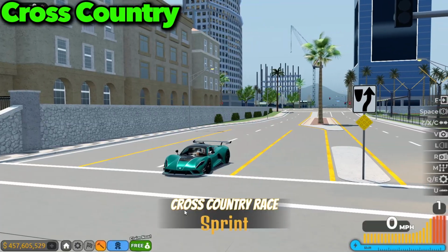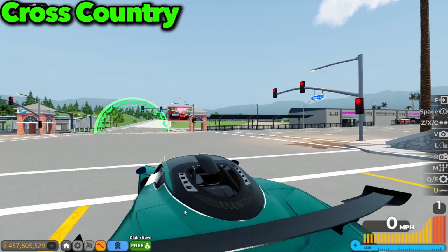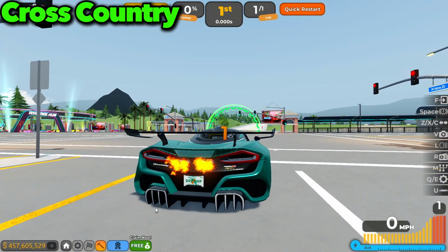First, here we are in the Hennessy Venom F5 Revolution Roadster. We're going to see what time we get. My predictions, honestly, I haven't raced in a while, so maybe 240 something if I were to guess. And yeah, let's see how this actually goes. All right, so we're taking off.